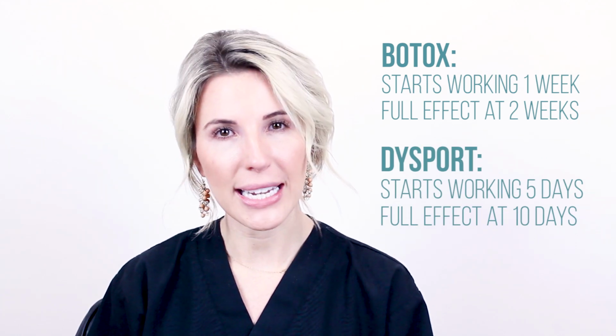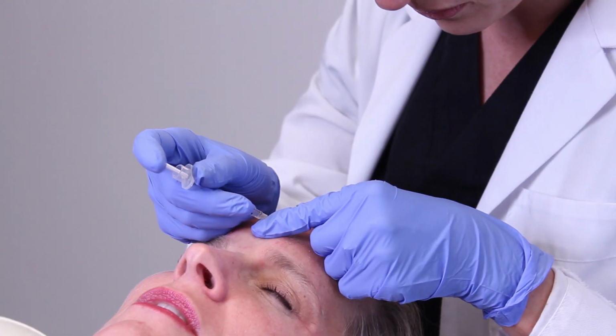Botox is created by a company called Allergan, and when you inject Botox, you will get an effect usually within about a week, and it takes 2 full weeks for that Botox to fully wear in. Whereas Dysport will kick in about 5 days, and it takes about 10 days for full effect. So when you're looking at the onset of the action of the product, Dysport does kick in a little bit faster.